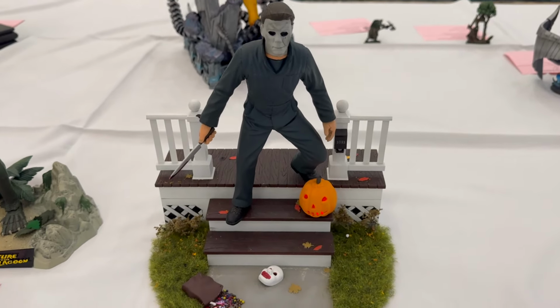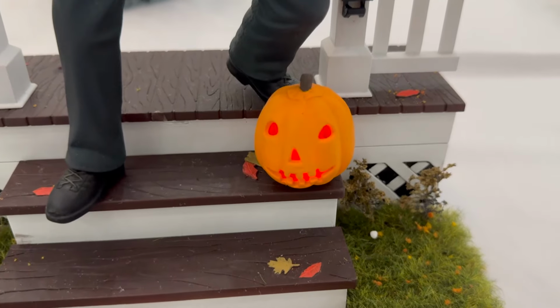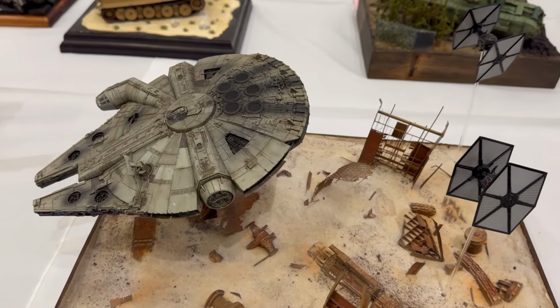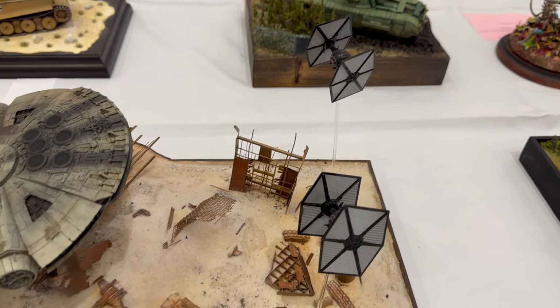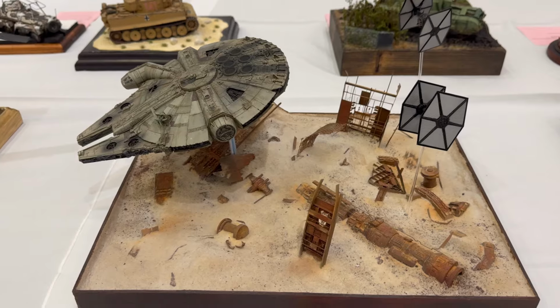I loved this Michael Myers too. That's pretty neat. People have a lot of talent. I also love this. It's the Bandai 1/144th Millennium Falcon, and then a couple of First Order TIE fighters chasing it in a diorama. I thought that was pretty neat.